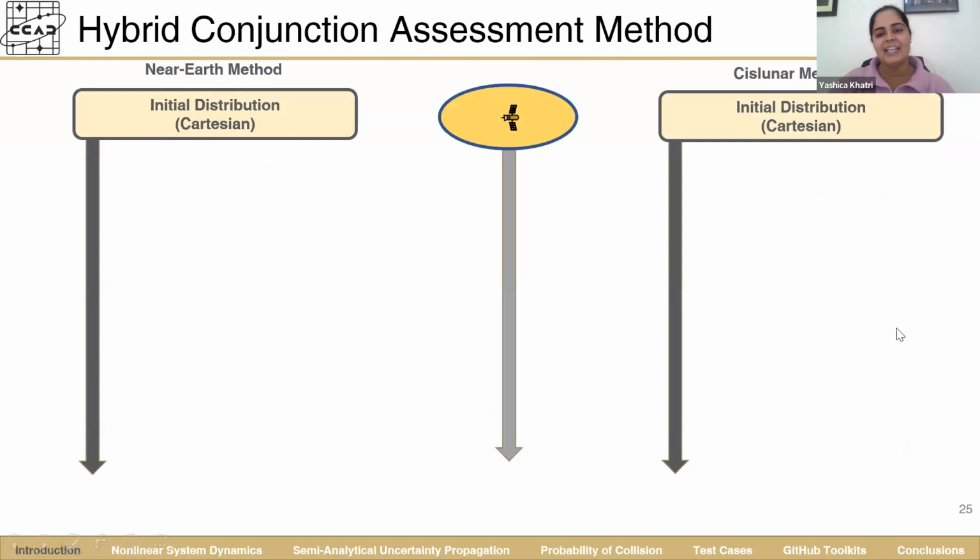Then these are the two toolkits that we developed. The left one is the Near-Earth method that we developed, and the right one is the Cislunar method. And I will briefly describe the methods of each of them.